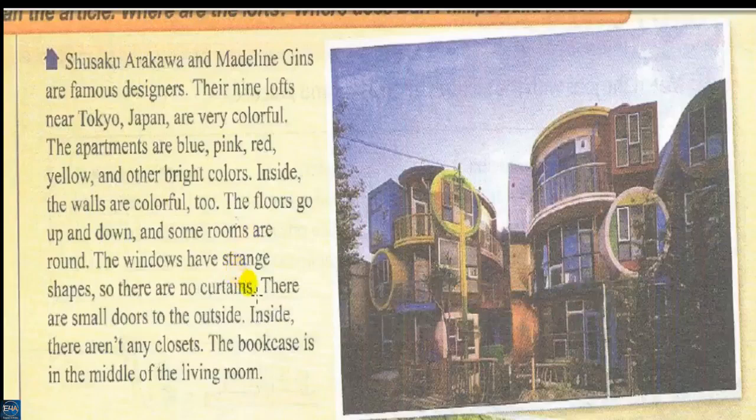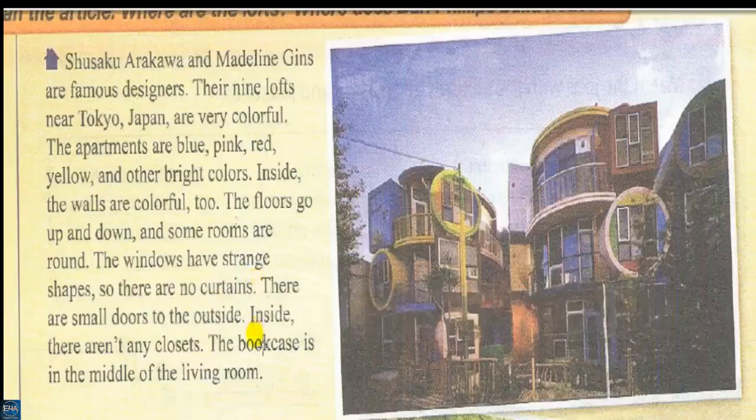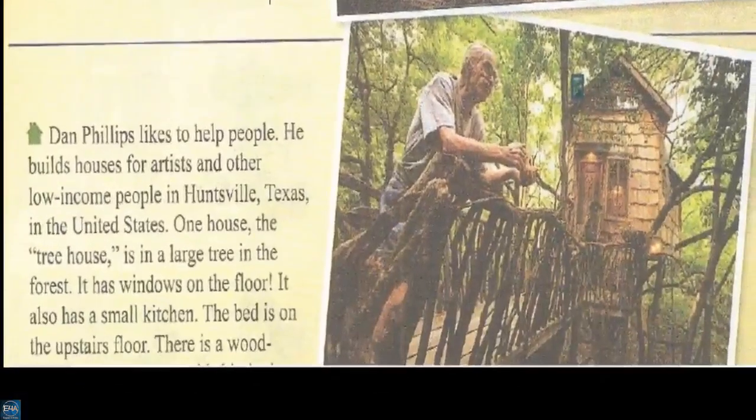Do the windows have curtains? No, they don't have any curtains. What's inside the living room? Inside the living room, there is a bookcase. The bookcase is in the middle of the living room.